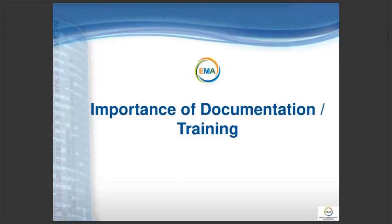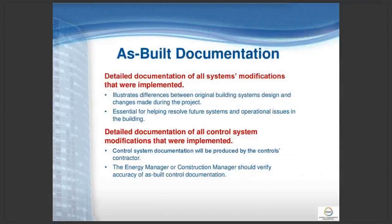One of the things that's important is, again, the documentation and training, so that as you go through, you've done your auditing, you've implemented the project, you've made adjustments to the building systems. Okay, where we go with respect to documentation and training of the O&M staff. Well, it's really important to have accurate as-built information, detailed documentation of all the modifications that were implemented, and detailed documentation of all the control system modifications. This is really important in the future, so that the O&M staff, the facility staff, has that information available to them.